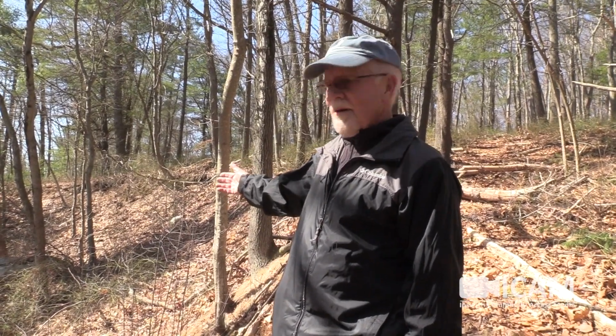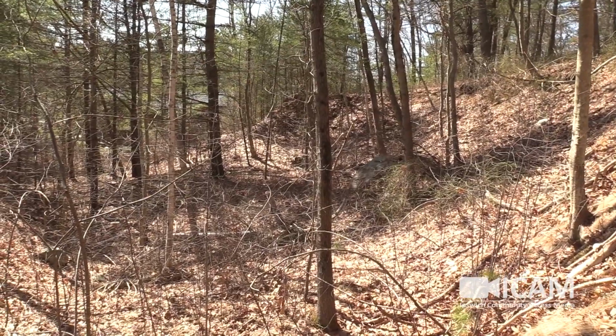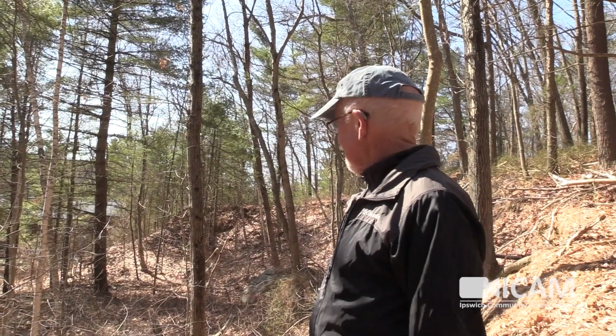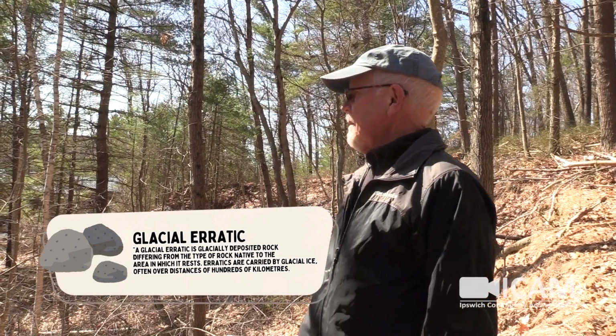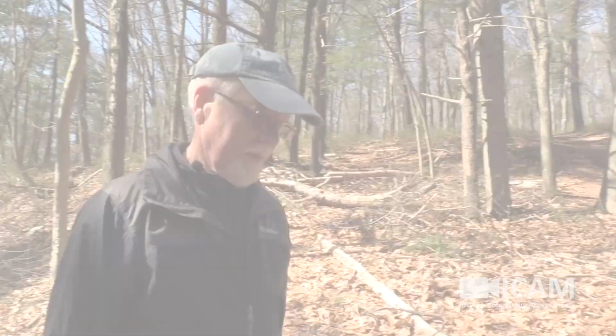But then you look right there in the middle of the former gravel pit, and there's this rock, and that's called a glacial erratic. We're just full of glacial erratics all over New England, especially when you get out to Rockport and Gloucester, but we have plenty of them right here. That's basically what these drumlins are made of, rocks that were pushed forward during the glaciation.